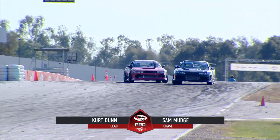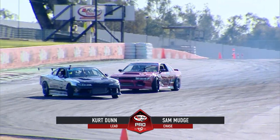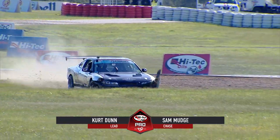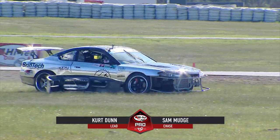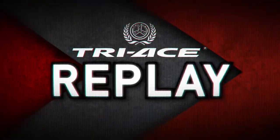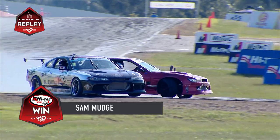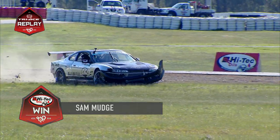Let's flick him around the other way and let Kurt have a lead run. We got Sammy Mudge chasing him down, and oh, he's just run wide. Run wide at turn one and through the ditch. That is a very unforgiving ditch off the sidetrack of turn one. Just seemed to lose control of steering there on initiation. Just not as settled on the initial flick in. Yeah, Sam Mudge, big advantage, and we'll get the win there.